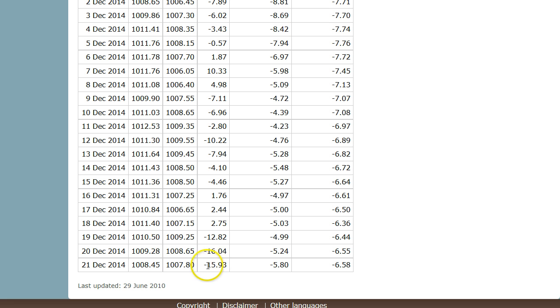Today's index number is minus 15.93. The 30-day running average is minus 5.80, and the 90-day running average is minus 6.58. This is good in that there are daily numbers, but they don't mean a whole lot. It's the average over time.